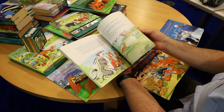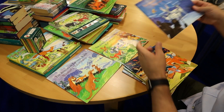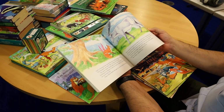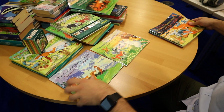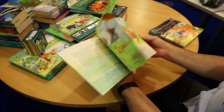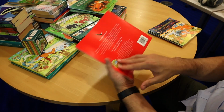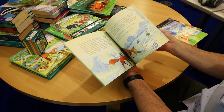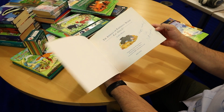His encounter with Scarface. We have Deer in Danger, where the poachers come and start shooting animals left, right, and center. And then we have season 3, Weasel's Adventures, where they leave White Deer Park. Here's a little note from the author, signed. And then finally, Rat Attack, towards the end of the series. And this is also signed by the author.